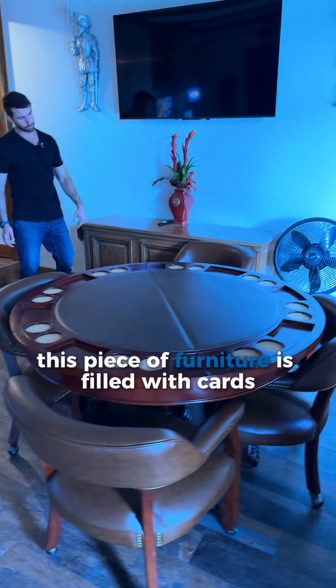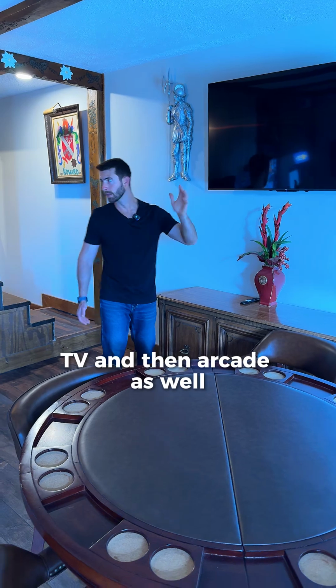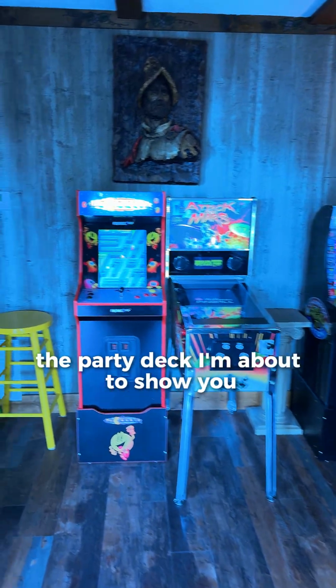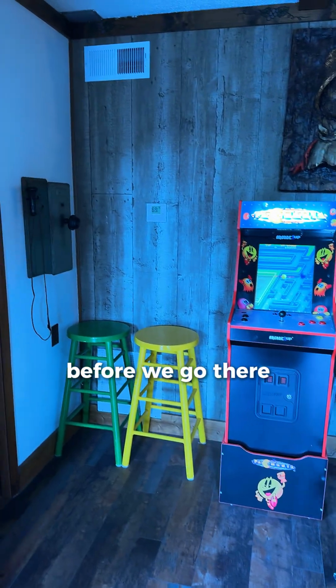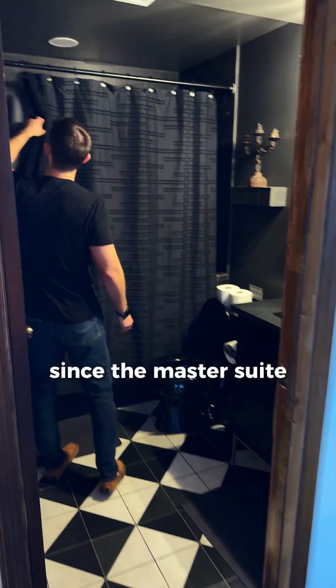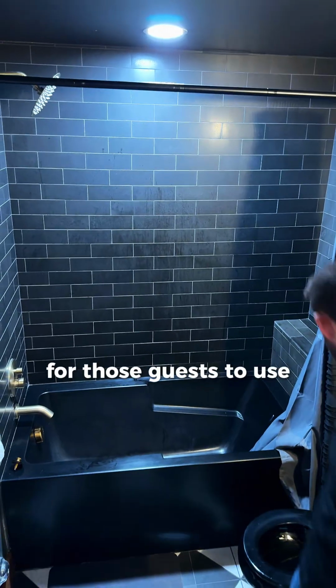This piece of furniture is filled with cards, board games, all kinds of stuff, poker table here, TV, and then arcade as well. So this is a very fun room because it leads out into the party deck I'm about to show you. Before we go there, there is a full bathroom down here. So the rest of the beds that we've talked about since the master suite, we've got a full bathroom in here for those guests to use.